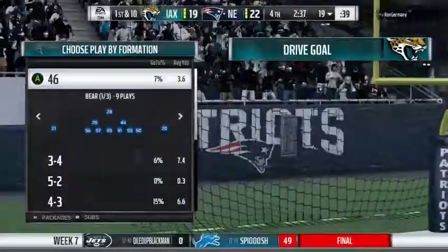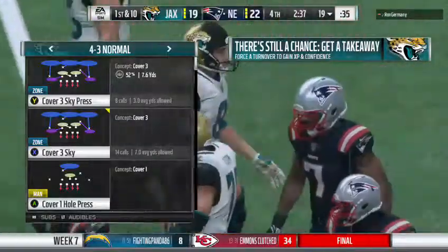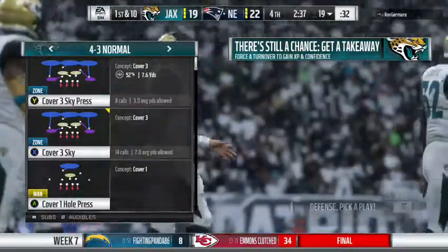And that one, my goodness, that was almost too easy. Yeah, and you're not going to have too many attempts shorter than that one. I don't think anyone got a finger on it. That's about as bad a miss as you can have.